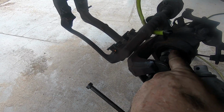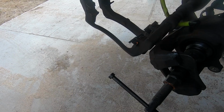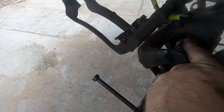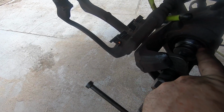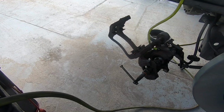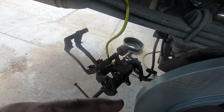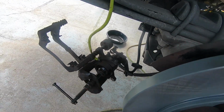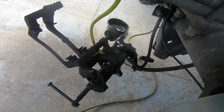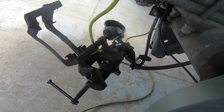But I also wanted to mention too, I spray a little bit of this Deep Creep or anything similar you have on the boot, and the boot won't fight you turning the piston back. A lot of times the boots are kind of grippy and dried out, and they'll fight you and make it way harder to turn the piston. So I just spray a little bit of lubricant on there and it helps turn everything back. It's not leaking, but it makes it look like it is. I just spray with brake clean after I'm all done.